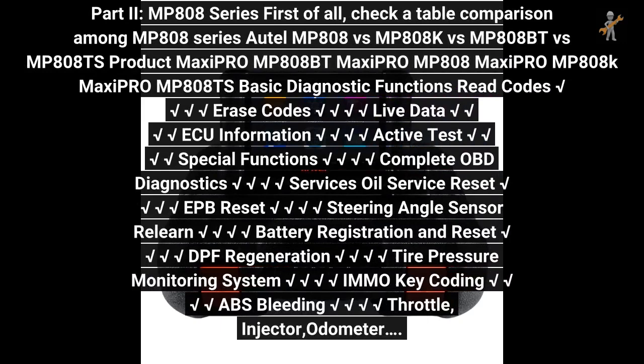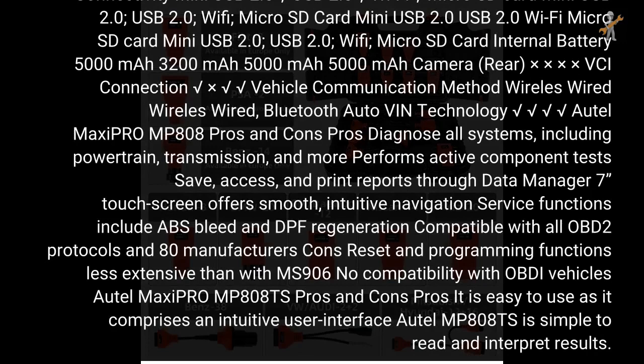Part 2, MP808 series. First of all, check a table comparison among the MP808 series: Autel MP808 versus MP808K versus MP808BT versus MP808TS. Basic diagnostic functions: read code, erase code, live data, ECU information, all supported on all four. Complete TPMS functions, advanced TPMS diagnostic, activate 98% of TPMS sensors, program Autel MX sensors, OBD relearn coverage, on-screen relearn procedure. Supported languages: 13 kinds, English. Vehicle coverage: 140 plus, 80 plus, 80 plus, 80 plus, hardware configurations.